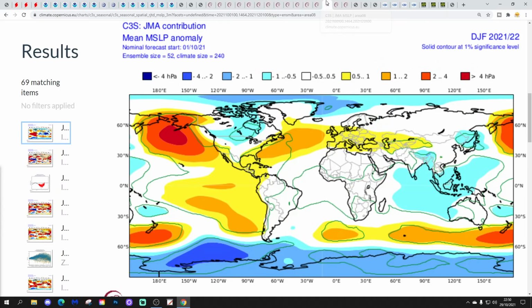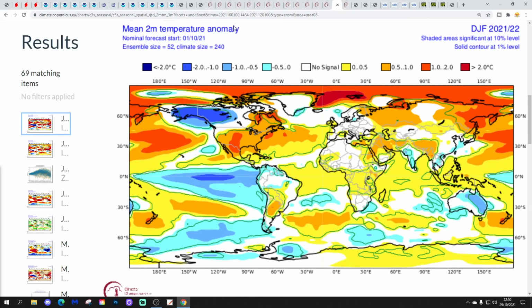And then we've got JMA, the Japanese Meteorological Agency, mean sea pressure anomaly. Looks like this has some higher pressure out in the middle of the Atlantic. Low pressure is up there, probably bringing wind from a slightly northwesterly direction. It certainly doesn't look a particularly cold winter.